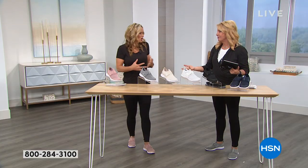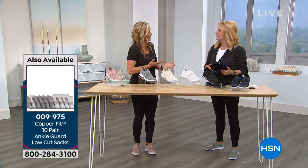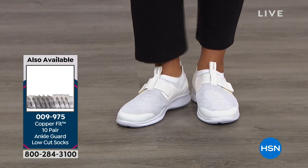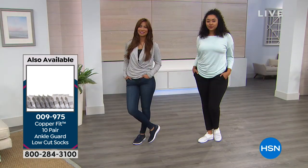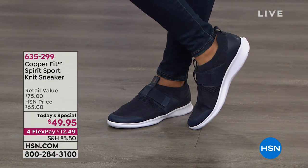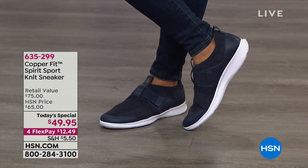But now think about having the socks and adding the same technology in the sneaker. The comfort and support of the CopperFit sock with a fantastic EVA shock-absorbing sole, right? So the sole in this is super, super lightweight, but it's built for shock absorption. So it's fantastic if you're walking up steps, they're going to cushion and support your foot. But it's ultra, ultra flexible. So it's got massive give and it's got a great tread for non-slip.